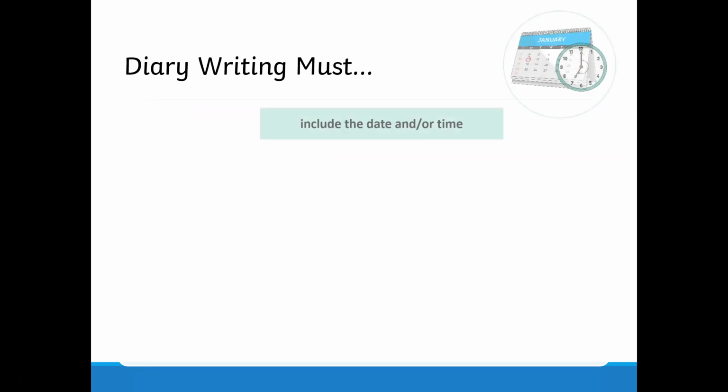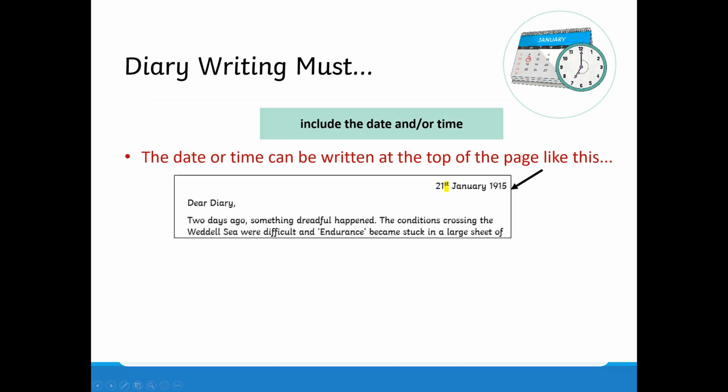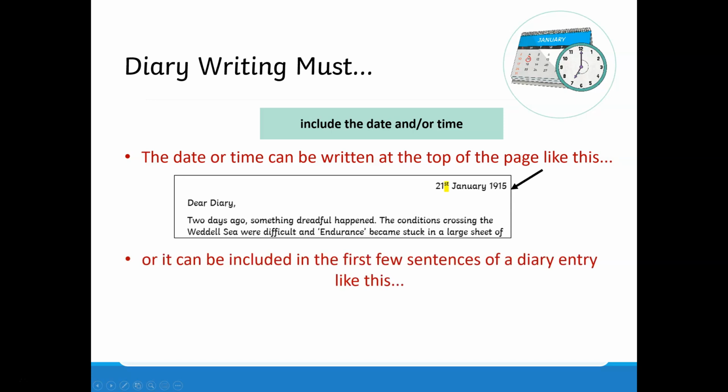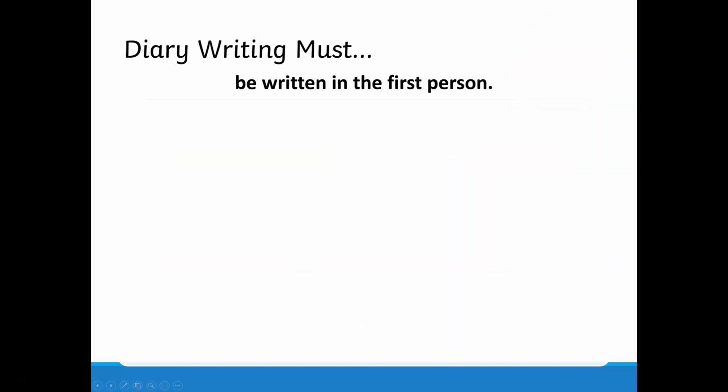Diary writing must include the date and or time. The date or time can be written at the top of the page like this. Or it can be included in the first few sentences. Take a look at this example. These past 2 days have been so adventurous. Today I visited Stig again. The time words are really important because they tell the reader exactly when the diary has been written.